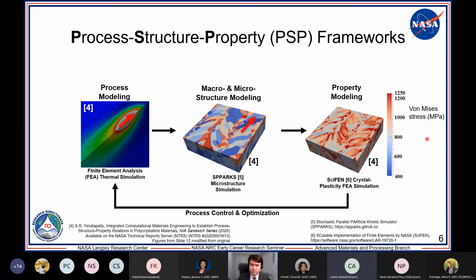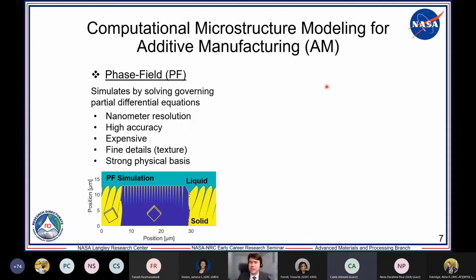Overall, the goal of this type of framework is to try to help enable process control and optimization, because now you can better link processing parameters to the final properties of your parts. My focus and the discussion for this talk today is on the macro and microstructure modeling portion in the middle here. So there's various different microstructure modeling techniques for additive manufacturing. I'll just be focusing on two of them today.